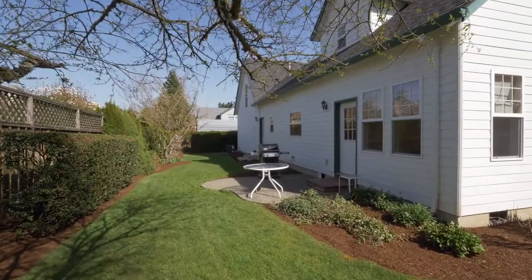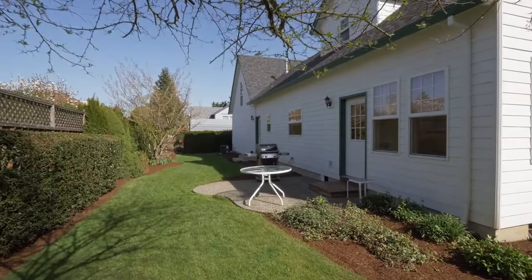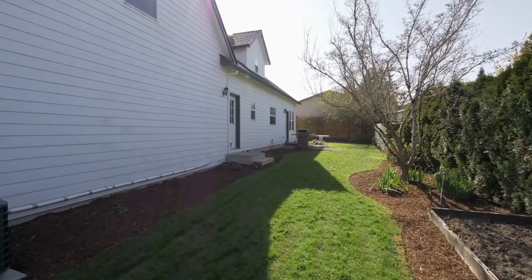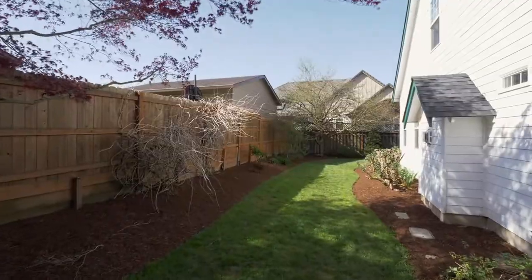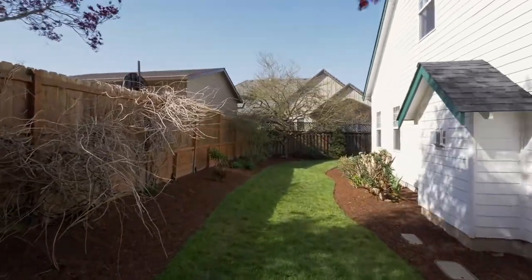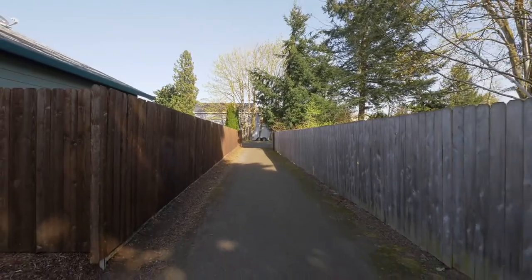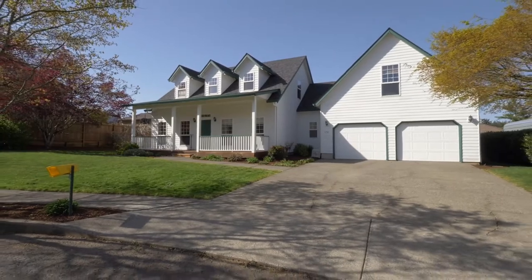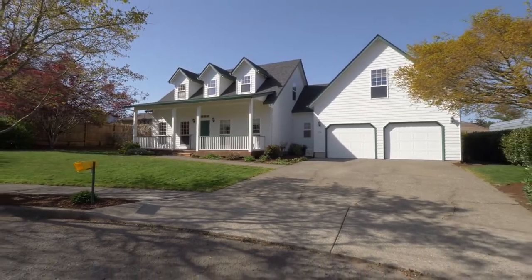You can entertain or just relax on the patio or tend to your raised bed gardens while enjoying your sprinklered green grass. The best of all worlds, a thoughtfully designed custom home with a master on the main, close to parks, schools, and neighboring trails, in a private cul-de-sac. All this waiting for you to call home.